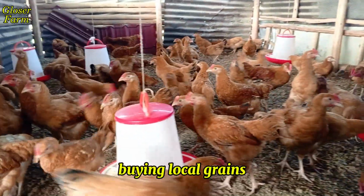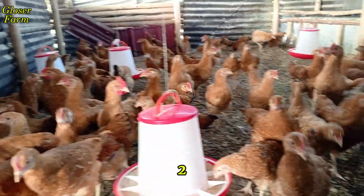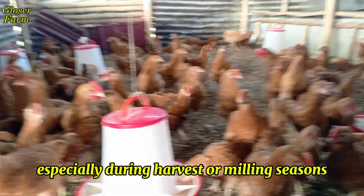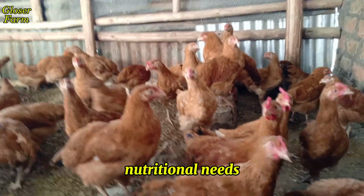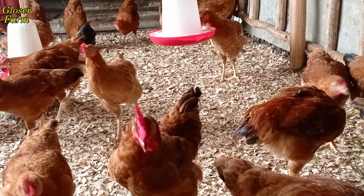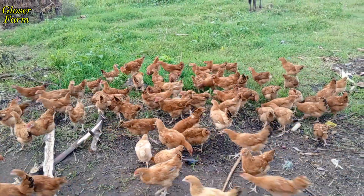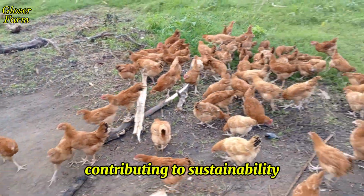1. Buying local grains and byproducts is much cheaper than prepackaged commercial feeds. 2. These materials are often available year-round, especially during harvest or milling seasons. 3. You can adjust the proportions to suit your bird's nutritional needs, whether you're raising broilers, layers, multi-purpose, local chickens, or chicks. 4. By using agricultural byproducts, you're turning what would otherwise be waste into valuable feed, contributing to sustainability.